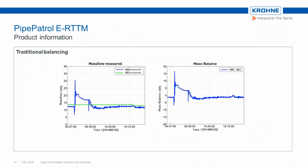So how does an ERTTM system work? As I already said before, in traditional balancing, we compare the mass flow of the pipeline injection to the mass flow of the pipeline delivery. And it's really important to say that we are talking about mass flow, because there is the physical principle of mass conservation, but there is no principle of volume conservation, which means a lot of flow meters are volumetric devices. In this case, the flow needs to be calculated to standard conditions or to mass flow.